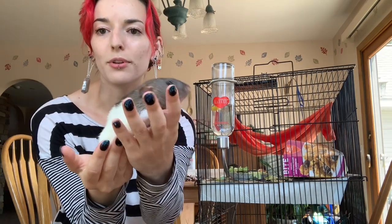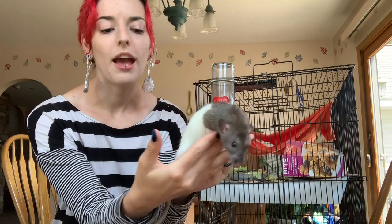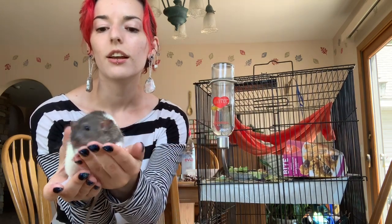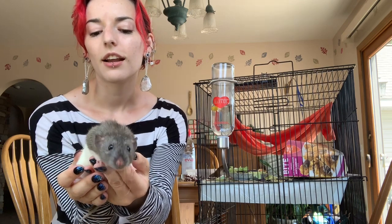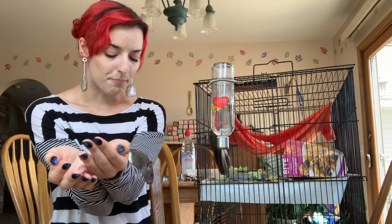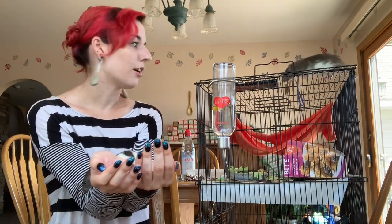This is Bramble. Now obviously Bramble is a hooded rat. She's got that nice stripe down her back. Otherwise she looks very similar to her sister. And she's got the same little ears that kind of hang down because they're Dumbo rats. And she's the adventurous one. So she wants to be out all the time.